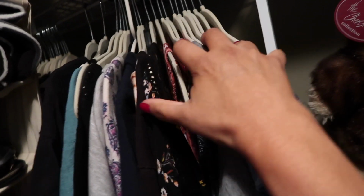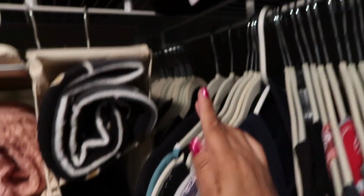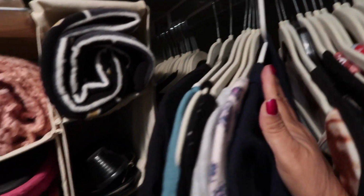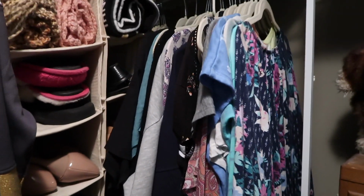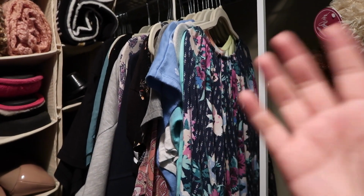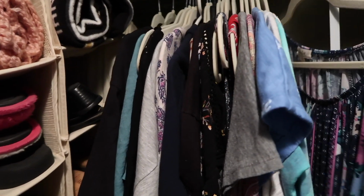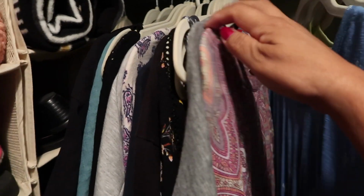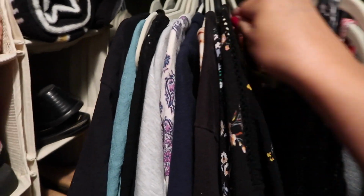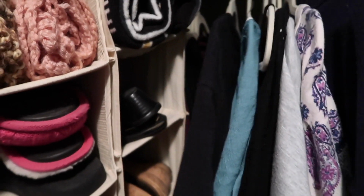These ones here in the front are usually what I wear. From here back are the ones I really don't reach for. So I'm just going to take some time and go through it, because why am I holding on to things in my closet? Let me go through here real quick. And that's a keep. These are my tanks. Keep. This one should be over here.